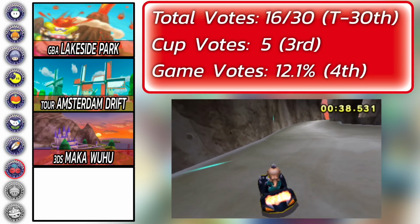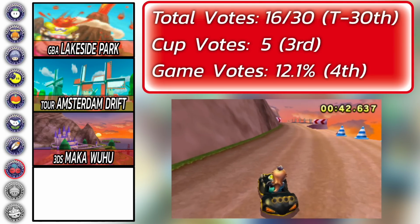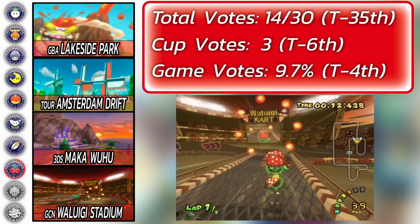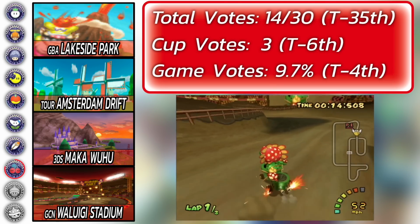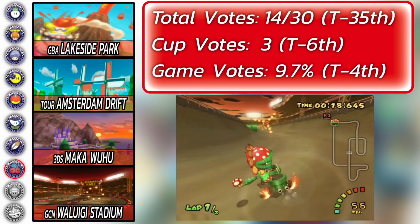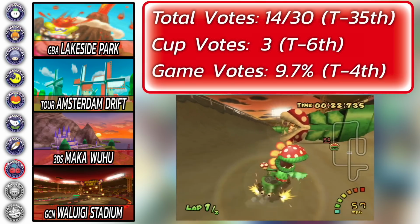Nice work, you guys. And lastly, with a little bit of controversy, and you guys will see when I get to my honorable mentions, this one is Waluigi Stadium from Mario Kart Double Dash. This one is tied for 35th amongst all Mario Kart tracks, so it still made the top 40. It had 14 of the 30 votes. 3 of those votes were for this cup, which tied it for 6th place, and this track is tied for 4th amongst Mario Kart Double Dash tracks.